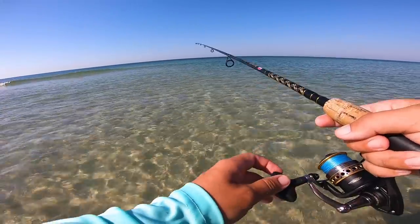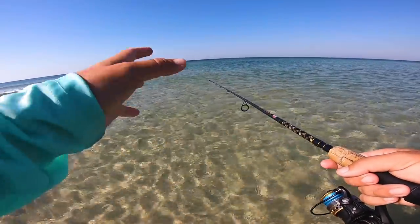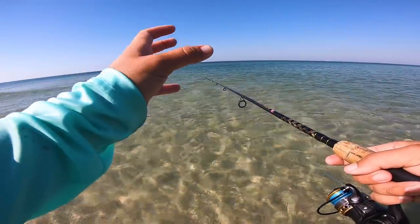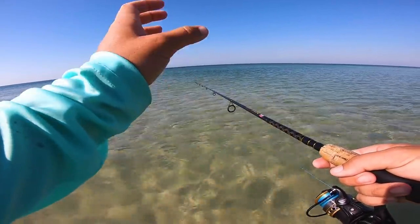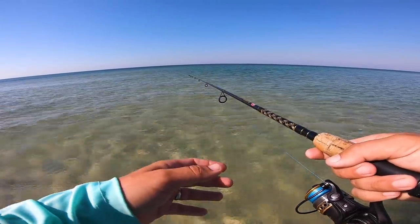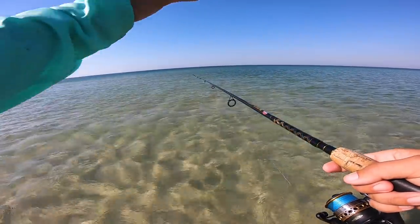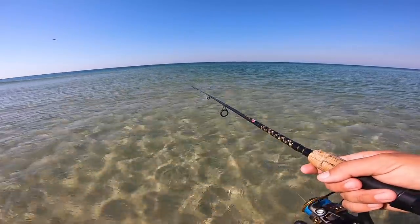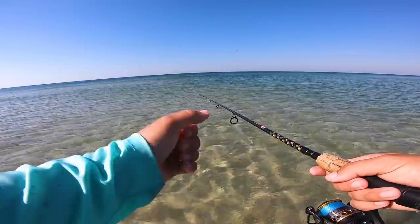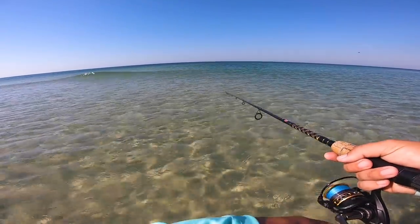So I'm just easing these minnows along the bottom and pausing. I'm being really slow with it. When that flounder starts to bite it, I can feel just some subtle taps. I mean, you can just barely feel it. I'm using braided fishing line. I believe it's 15 pound. And I give it a second. I'm trying to let those fish eat. And when I feel that pressure, that tension pulling back, I go ahead and set the hook. I am using a size 4 J hook.